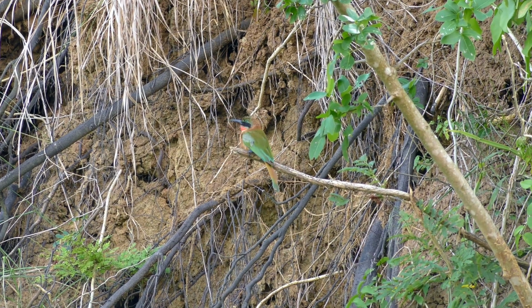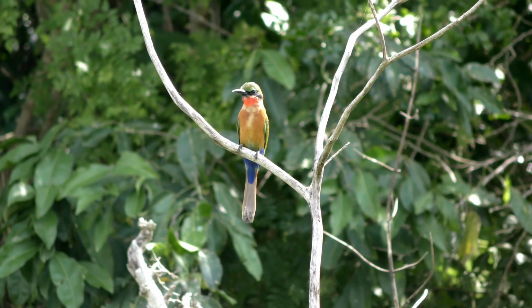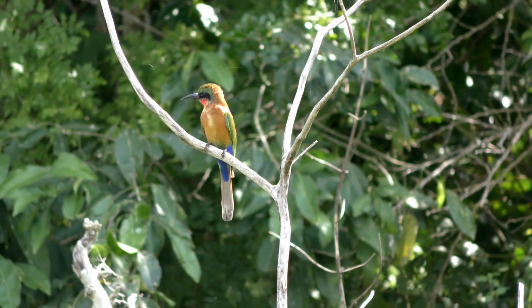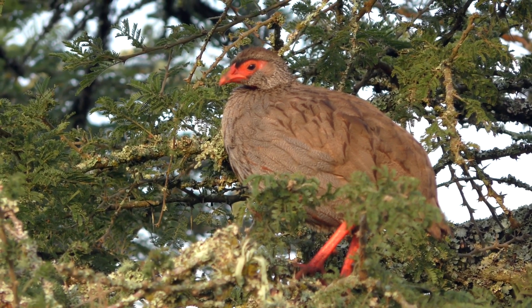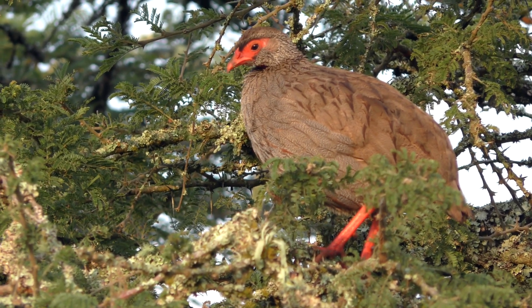The stunning cinnamon-chested bee-eater, as their name suggests, mainly eat flying insects, catching them on the wing, especially bees and wasps. The insect's stinger is removed by repeatedly hitting and rubbing it on a hard surface. The red-necked francolin is a game bird in the pheasant family. This bird is widespread and common across the central belt of Africa, down the east coast to South Africa. As you can see, it's a wary species keeping to deep cover.